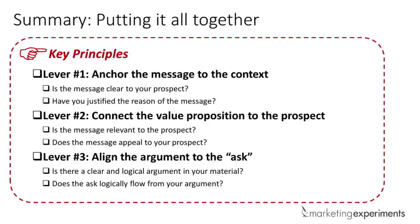Is the message clear to your prospect? Have you justified the reason for the message? Is the message relevant to the prospect? Does the message appeal to your prospect? Is it clear? Is it logical? Does it ask the most logical next request of them? Is it making the most logical step in the conversion process?